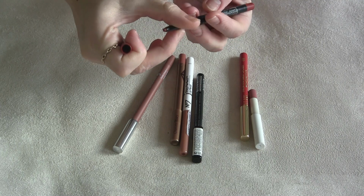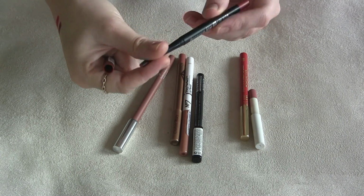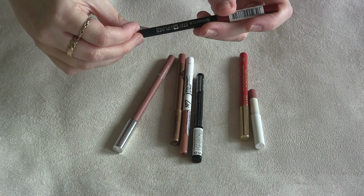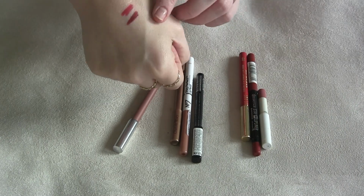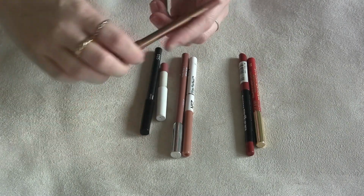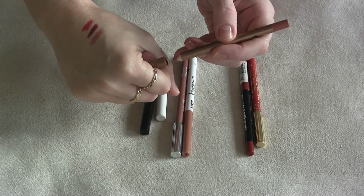And then I have this more true red from Essence, Stay 8-hour lip liner, waterproof, in the shade Now or Never. I believe I have a lipstick that goes perfectly with this one. And then I have these more mauve-toned ones that I really enjoy. This is Pillow Talk from Charlotte Tilbury.